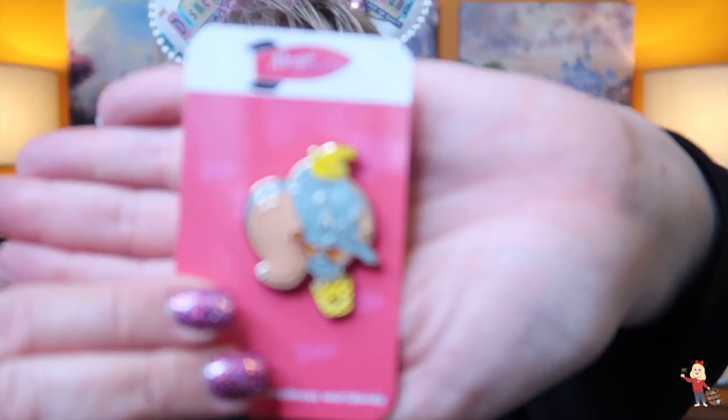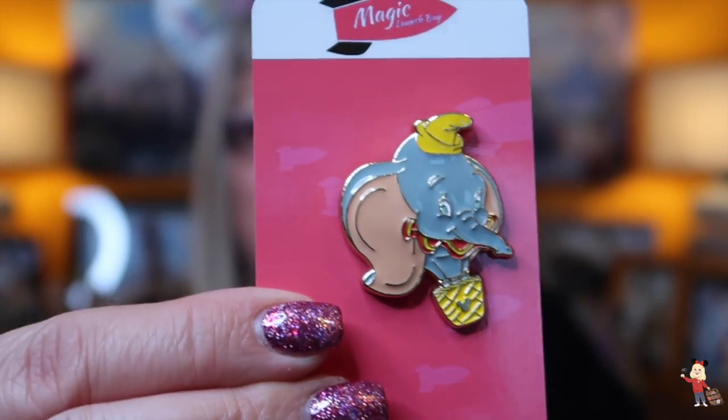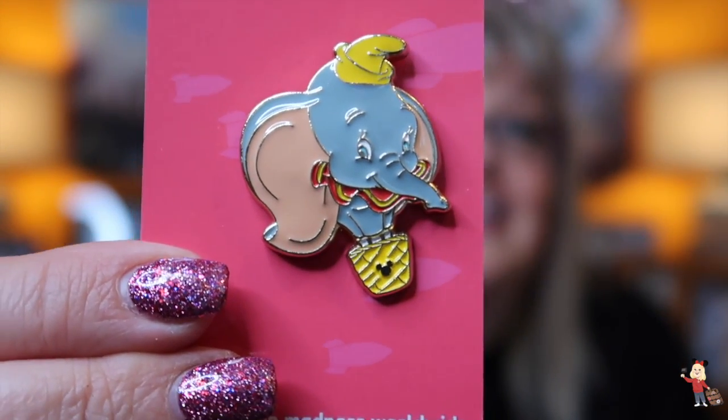Right, okay, that one is going to be the limited edition. I can only see the back, so I'm not going to look at that. Right, so let's look at the front. Ah, now I have got him. I got all of these. I did get all of these. Right, so I've now got the Dumbo, and this is from the Pin Carnival. This was the first wave.